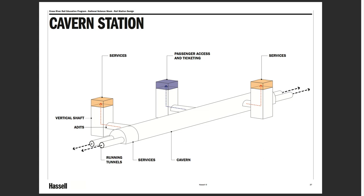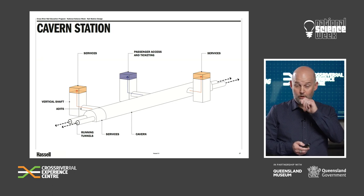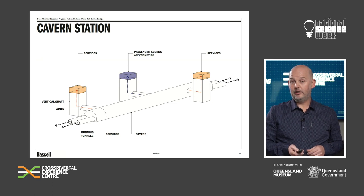So this is the most common one that we're using in Brisbane, and this is an example of what we're doing at Albert Street, where we've got a mine cavern that runs for 300 metres below Albert Street. Typically, with a station like this, you would have a service building at either end of the cavern. That would enclose all of the fire egress stairs, tunnel ventilation systems, all of that servicing kit that needs to go with the station. And then centrally, we would have a single point of access up the street. So that's where all of the escalators and all of the movement would happen from platform to street.